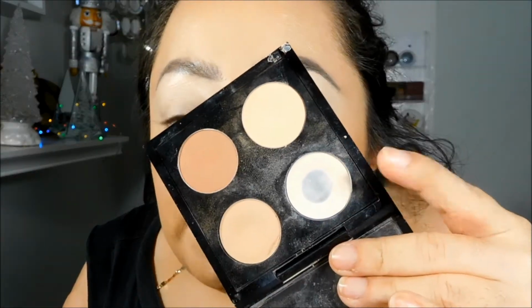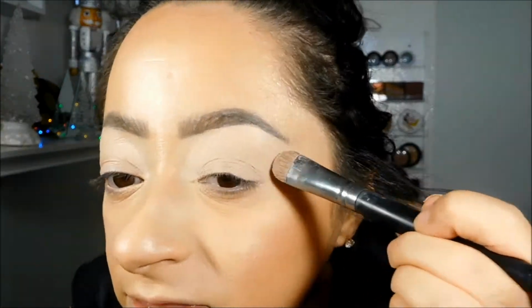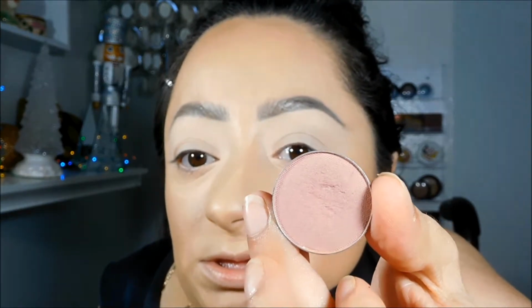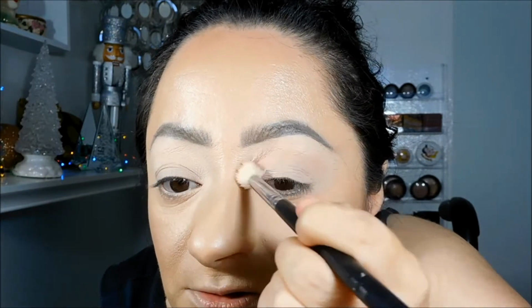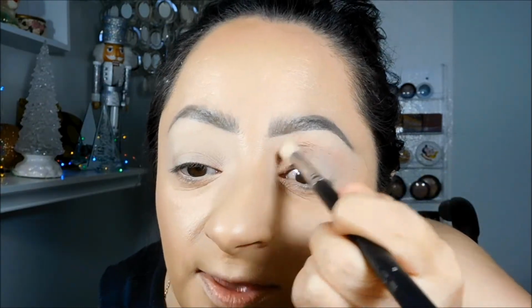So now I'm going to set the base with Blanc Type by MAC. Then I'm going to start off with Cupcake by Makeup Geek. I'm going to use my E35 brush by Sigma and just apply it into my crease. I seriously need to get more of these E35 brushes because they are really good. I love this brush.